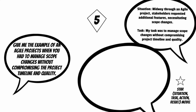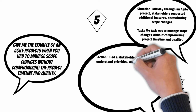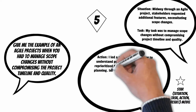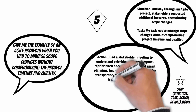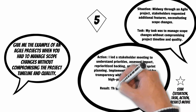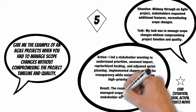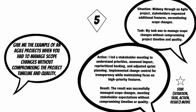I led a stakeholder meeting to understand priorities, assessed impact, reprioritized the backlog, and adjusted sprint planning. I implemented change control for transparency while maintaining focus on high-priority features. The result was successfully managed scope changes, meeting stakeholder expectations without compromising timeline or quality.